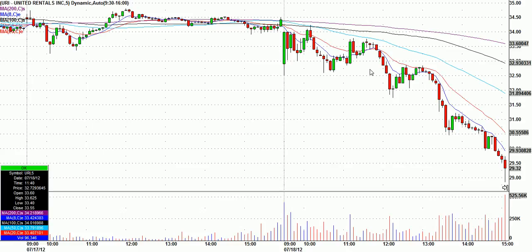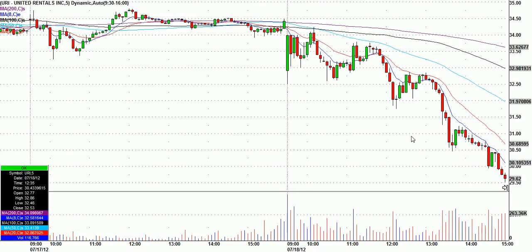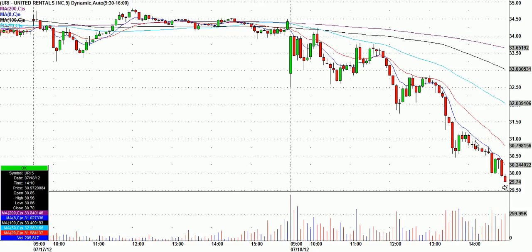But in the afternoon, URI, when you hear us talk about shape change all the time, if you loosely connect the tops of these candles, you don't need a drawing tool to do it, by the way. You can just visualize it, right? But loosely connect the tops, and right here you see the shape change. It's subtle, but it turns into almost an angle change is maybe a better way to put it. You can see the angle change. I'll take this last candle out. So as it's grinding, and then you get that angle change lower.